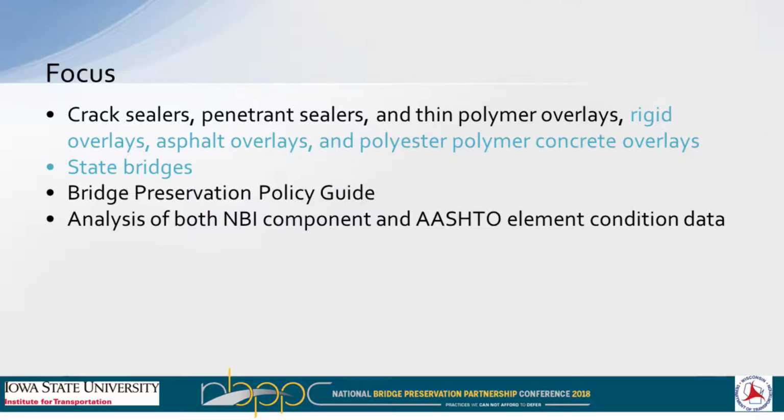So basically we will be looking at all the sealers and polymer, all the overlays that they have used on their system. The focus is on state bridges. We're not looking at the local system for this project. And they already have a bridge preservation policy guide. I'll show you a slide on how that looks right now. So the idea is the findings from this research would go into updating their current policy guide and also go into their decision-making tools, adjust the parameters there.